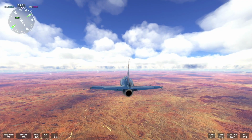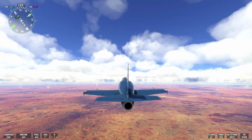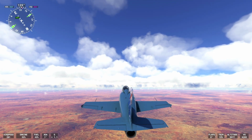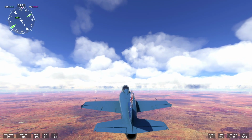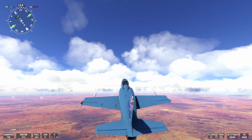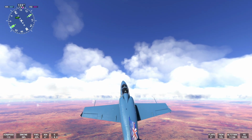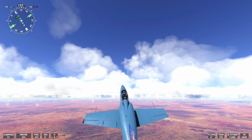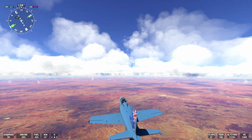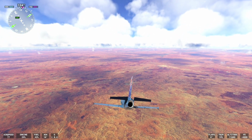Okay, what we'll do now is just do a stall test. So I'll just drop back the power. Just pull back, pull back. As you can see, she's just mushing.